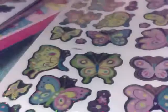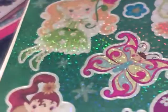Some butterflies. Super cute. Different ones. And I have two of these. I just bought another one because I find them so freaking adorable. Look at those dogs. And then the graphics on them. I take these and cut them out. I just cut these little things out. And last but not least, I bought a pad to write some of my notes on. Super cute. Computer pages, 40 sheets.